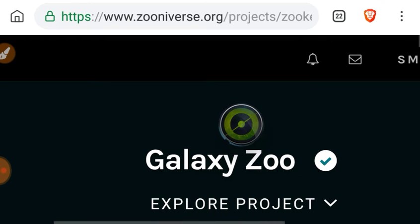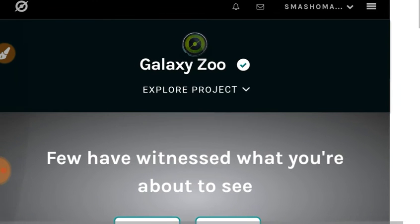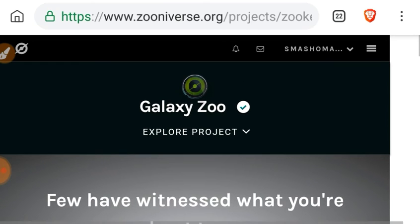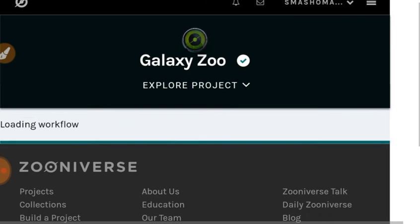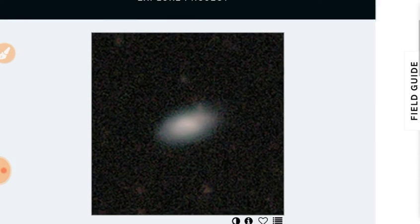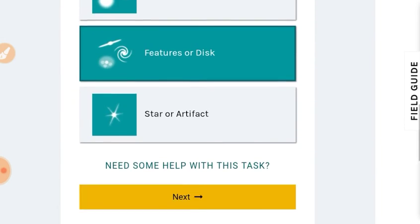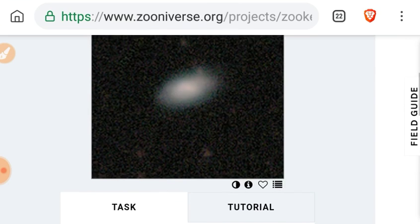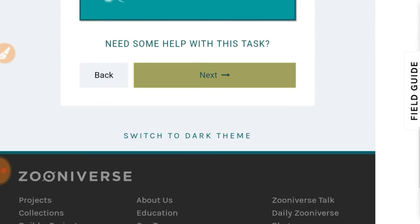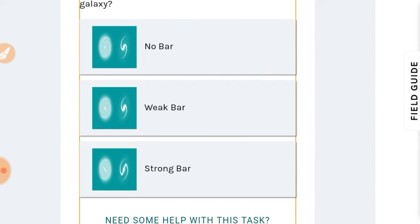to look at the Galaxy Zoo project, one of the largest citizen science projects in the world. Set yourself up a login, come over here to zooniverse.org, and classify a galaxy like this. Pretty odd galaxy here. It looks like it has a weak bar. We're going to say it has features. Is it an edge on disk? Well, certainly not. Is there a bar? Yeah, there's a bar. We're going to say weak bar.